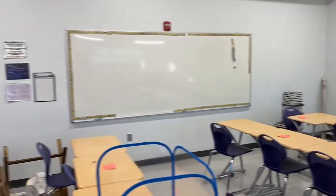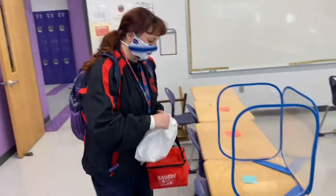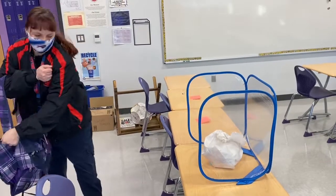When students arrive at their first period class, the student will look for their name on their desk. That will be the student's seat for the remainder of the year. The student can then place their items on the desk or chair next to them and take their seat.